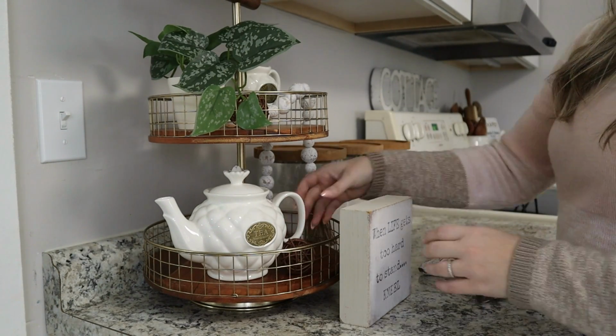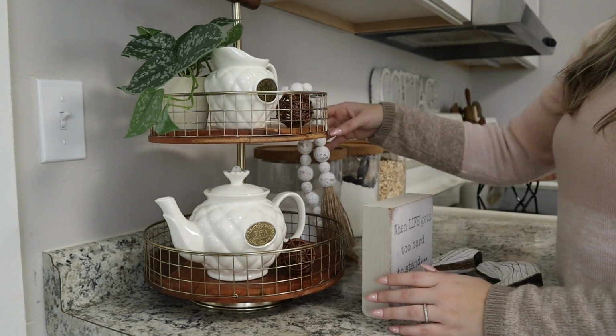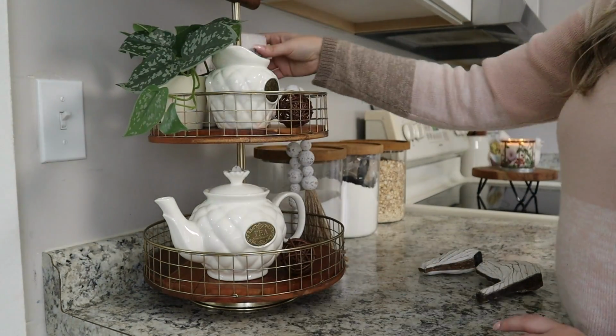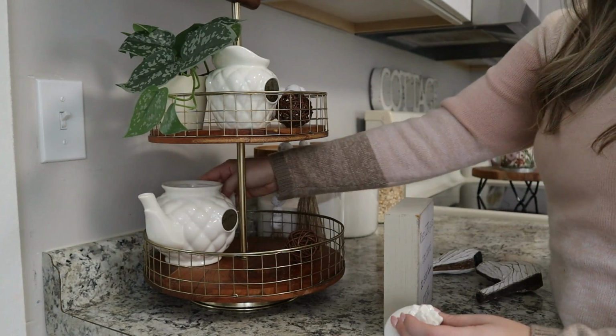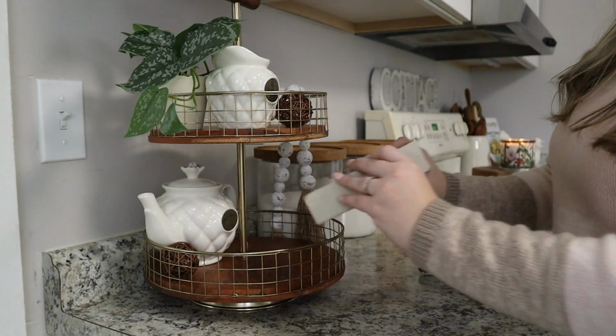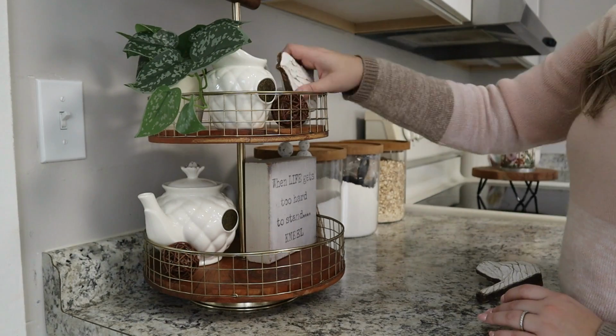Now moving over here to my tiered tray. I'm not doing a whole lot. I'm just gonna kind of rearrange things a little bit to fit my new sign. I love this sign. I think it is so beautiful, and I really wanted it to be front and center and not pushed in the back where it was hard to read. So I needed to make some adjustments to make that where I wanted it in the front.